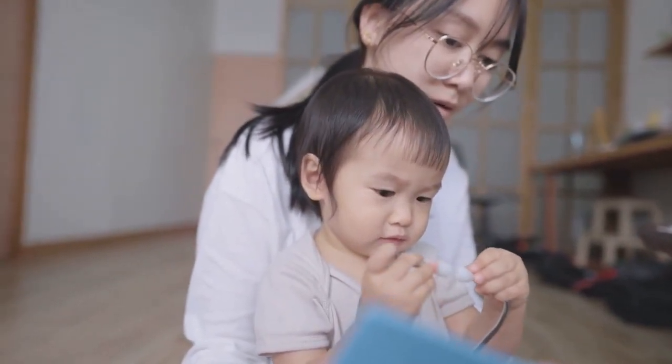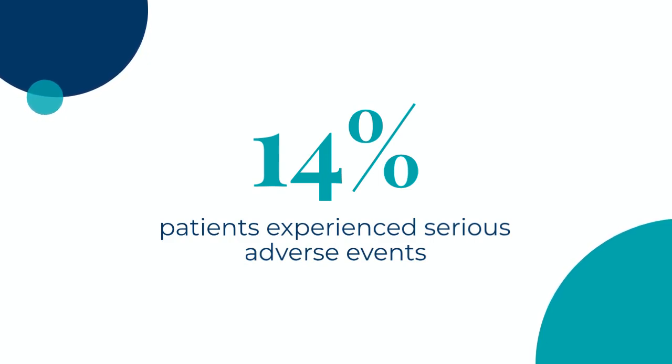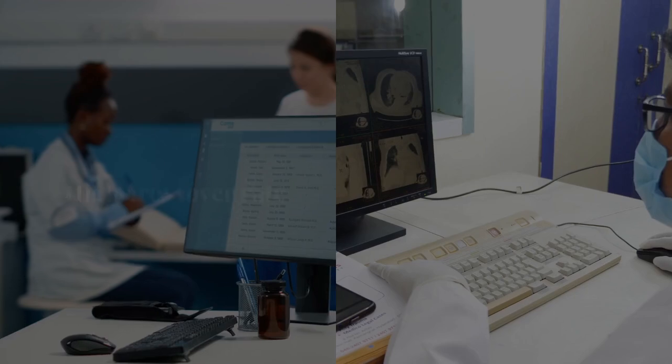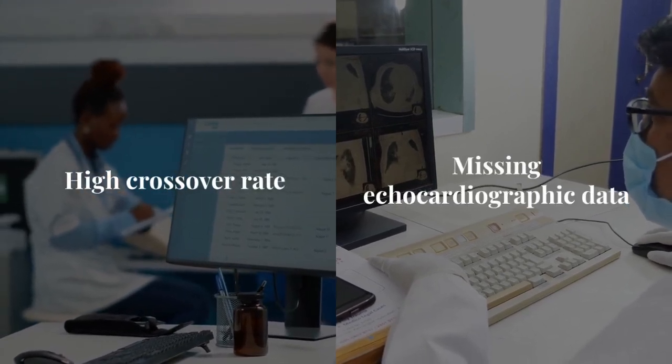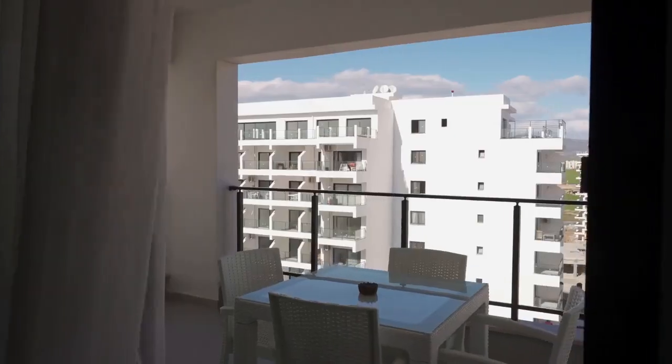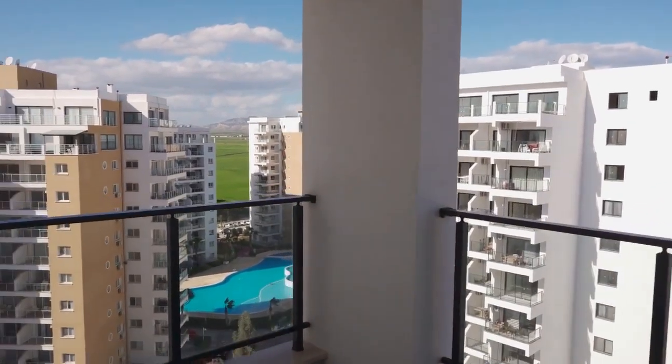for heart failure. 14% of patients experienced serious adverse events related to the procedure or CRT system, but complications were relatively low. Critics noted a high crossover rate and missing echocardiographic data, which could affect the results. However, the overall benefits of CRT were still clear. For those interested in more in-depth information, check out the references mentioned earlier.